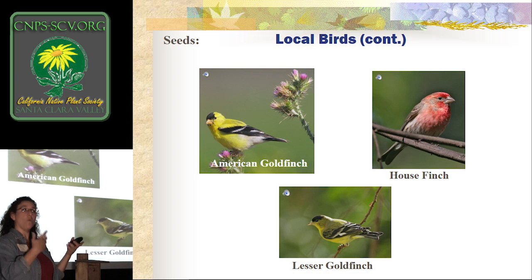So, what does this matter? How does this apply to you as a gardener? If you are providing supplemental feeding, you're giving them seeds, and that's about it. You're not really producing plants that produce seeds, or you're not giving them plants that attract insects, you're going to have a lot of yellow and orange house finches. Evolutionarily, that's a signal to females that they're not as healthy, that they're not getting as good food, and they're not as desirable as a mate.